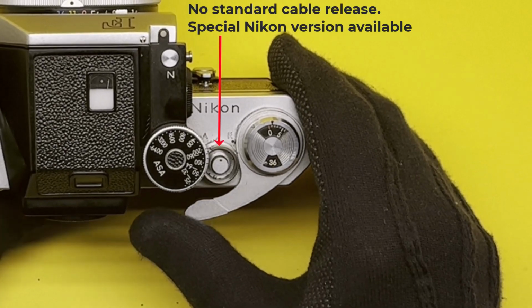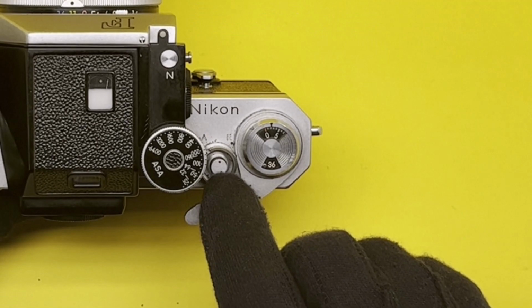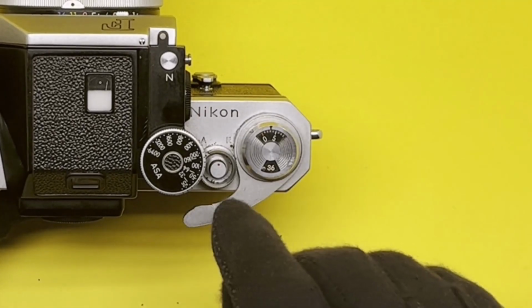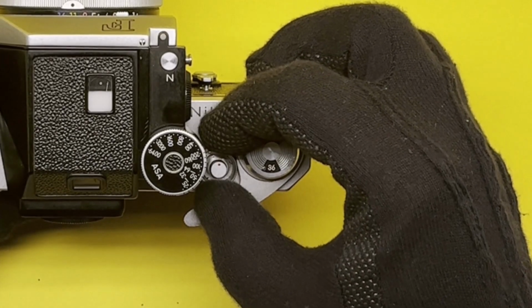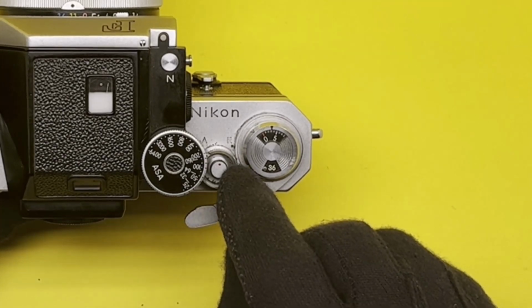Beautiful sound. As you do that, there's a red dot in the middle that rotates 360 degrees. The reason for that becomes clear later on. There's a ring around this that has two settings. A is for advance, R for rewind.